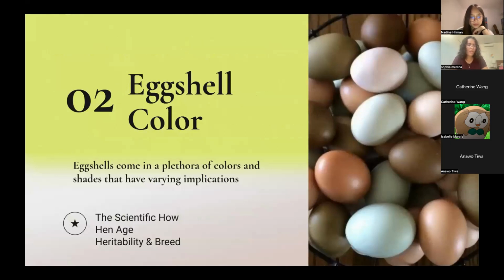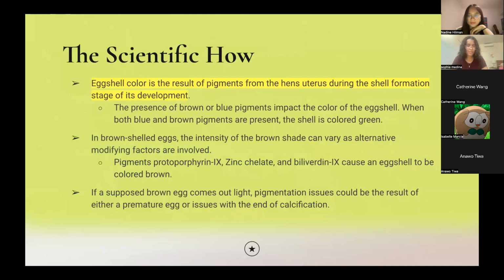So eggshells come in a plethora of colors and shades that have varying implications. So how does eggshell color work? Eggshell color is the result of pigments from the hen's uterus during shell formation, specifically the presence of brown or blue pigments, along with alternate modifying factors, which I'm not going to pronounce. And if a supposed brown egg comes out lighter than it's supposed to be, pigmentation issues could be the result of either a premature egg or issues with the end of calcification. And calcification is basically the stage when the calcium gets deposited into the eggshell.